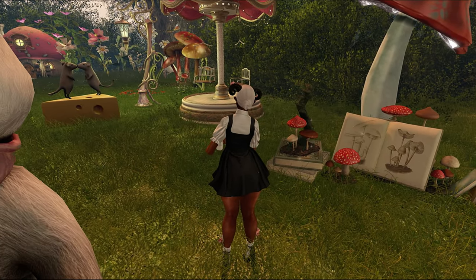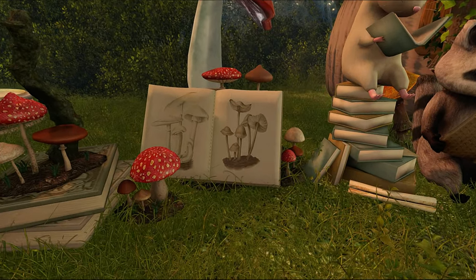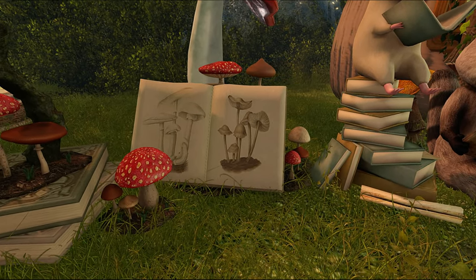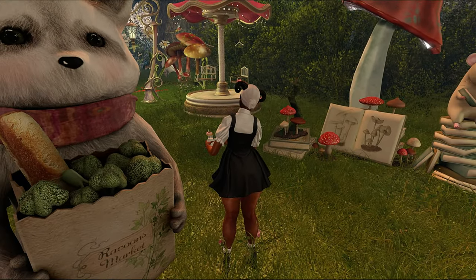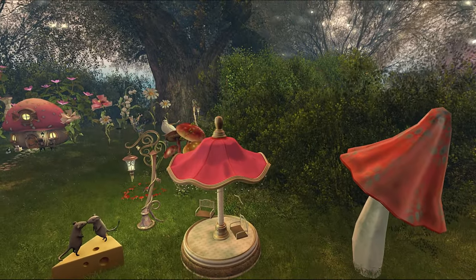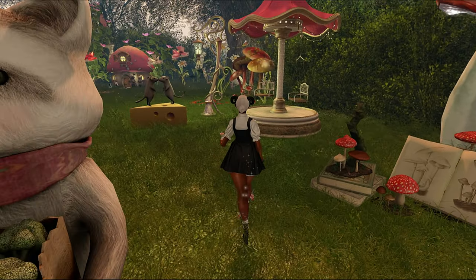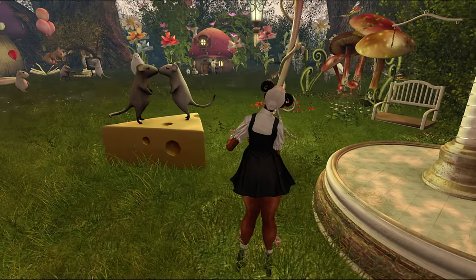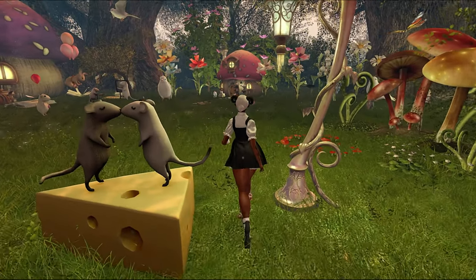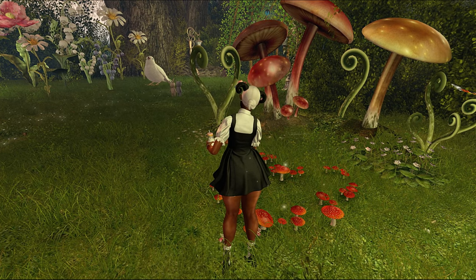I love how they're sitting here learning about mushrooms with the pictures of the mushrooms and then the mushrooms on the mushroom books. It makes me not want to forget to pan up to see what else is going on. They have this cute little merry-go-round seating where you can sit. The little love mice with the little smooch. Everything is so beautiful. I want to look at this butterfly.